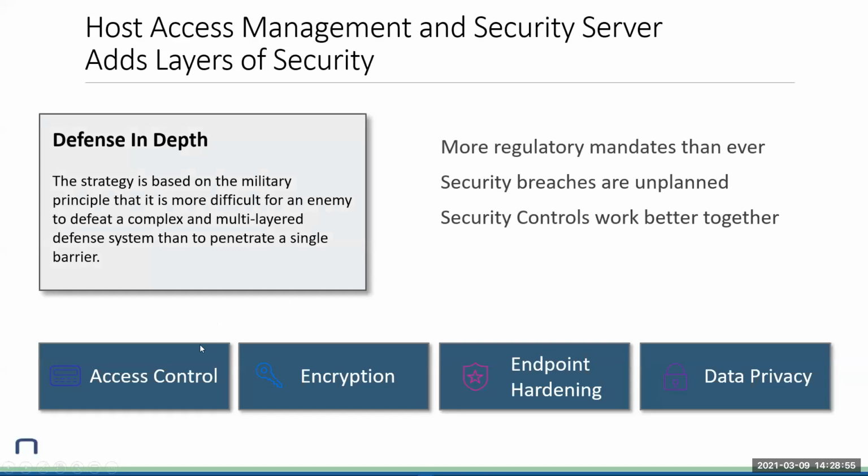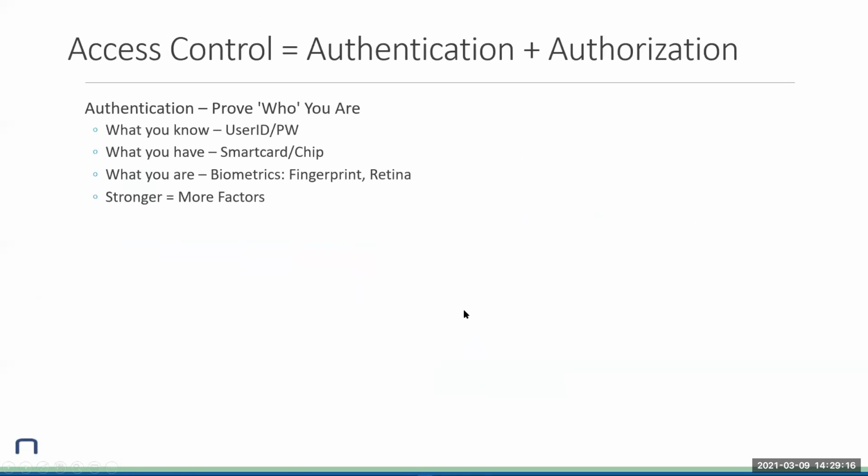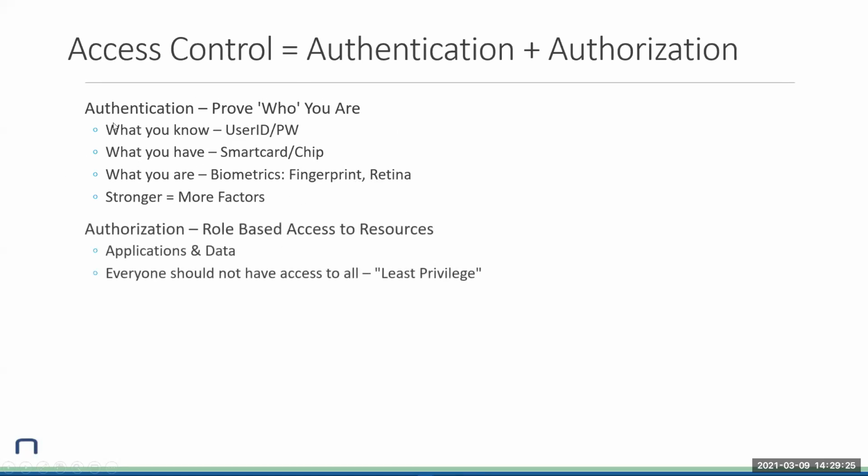So at the end of the day, we address access control, we address encryption, we address endpoint hardening in terms of the security, as well as data privacy, all in a single solution. That gives us the ability to prove who you are by using various authentication mechanisms, just standard username and password or smart cards or biometrics or any other factor you want to bring. But then role-based access can also be implemented. Based on your role-based access, it will determine what kind of sessions you are allowed to access and whether information will need to be redacted that you see on the screen.